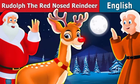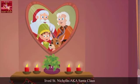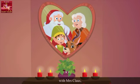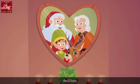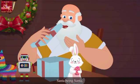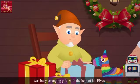Now we will see a story of reindeer called Rudolph. Rudolph, the red-nosed reindeer. Once upon a time, somewhere in North Pole, lived Saint Nicholas, aka Santa Claus. Well, he still does, with Mrs. Claus, the elves and the reindeers. Santa being Santa was busy arranging gifts with the help of his elves.